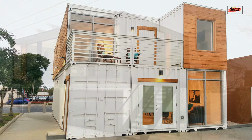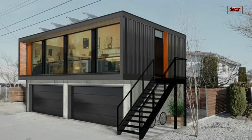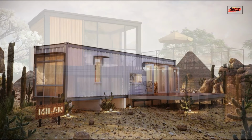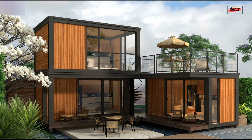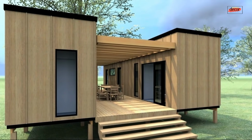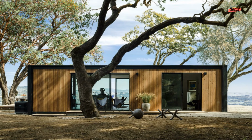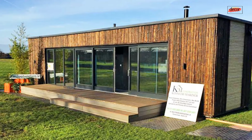The cost of a prefab shipping container home can vary depending on several factors, including size and number of containers used, level of customization desired, materials and finishes chosen, location and permitting costs, and on-site construction costs. As a general estimate, a ballpark figure for a basic prefab container home can range from $20,000 to $50,000 per container, with the total cost increasing for more complex designs and luxurious finishes.